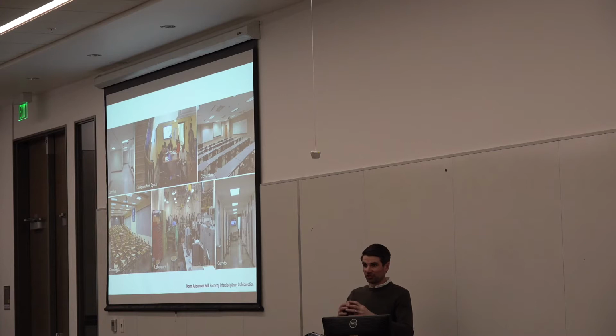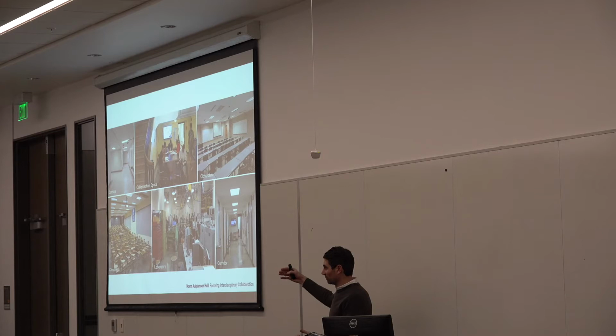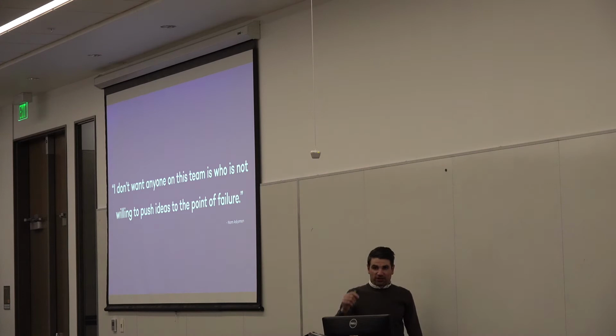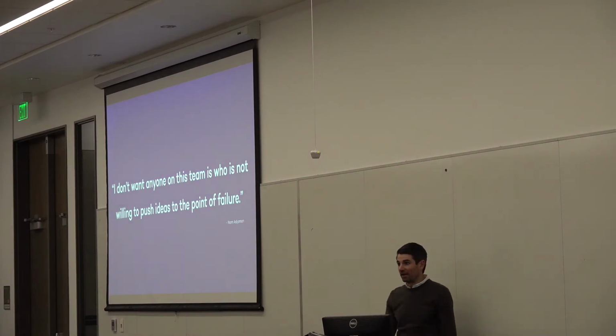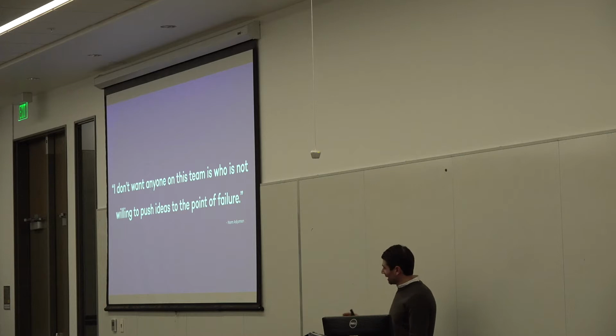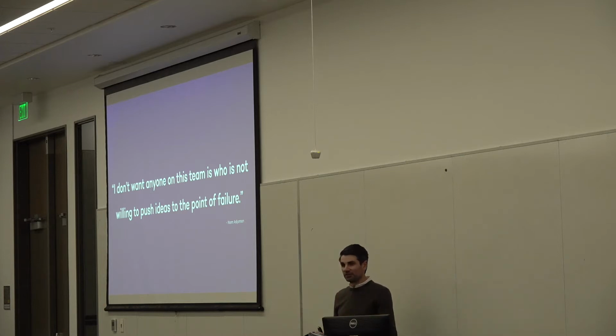Let's change the types of spaces that our students are working in order to then set a lofty goal of changing the engineering. And he is a very passionate man, and he's very adamant in his perspective. And the thing that he said to all of us right at the beginning is, I don't want anyone on this team who's not willing to push to the point of failure. And everybody kind of did a head turn and said, what does that mean to you? And he said, we're going to push, we're going to challenge the status quo. We're going to do something here that hasn't been done before, and I'm okay with failure.